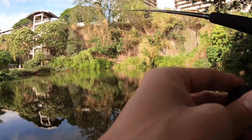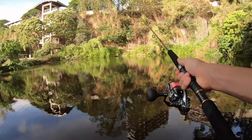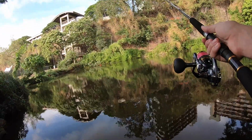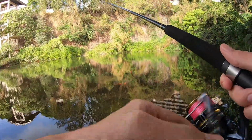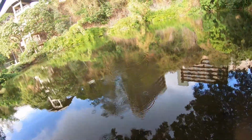I don't know if I should be reeling this in like a lure or just letting it sit and hope something comes and eats it. I was looking up this pond and I found a report from the 80s where they had a fishing derby and they tracked all the fish that they caught in here. So I know there's stuff in here from 40 years ago.